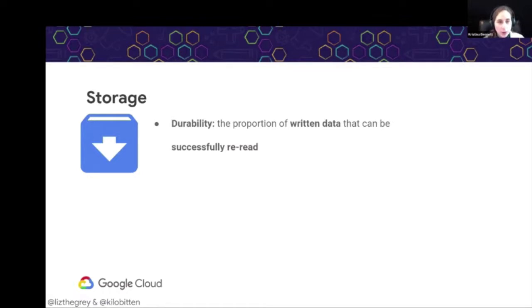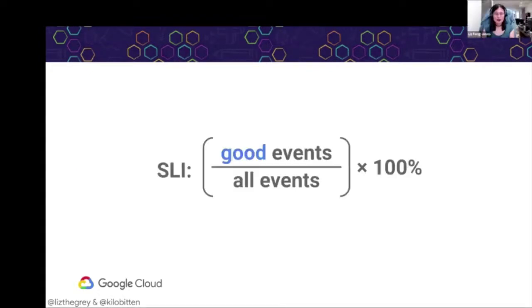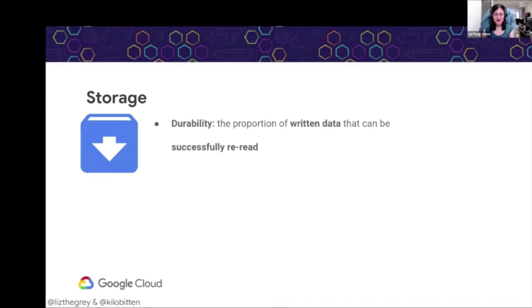And of course, there's also storage. For storage, we typically want to know whether we have good durability. What is the proportion of written data that we can successfully reread? And indeed, I think in episode 1, we talked about a durability failure example. So these are all things that are relevant to systems that we run between Google and Honeycomb.